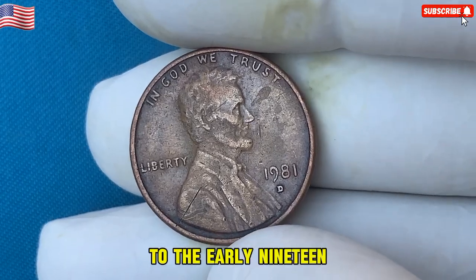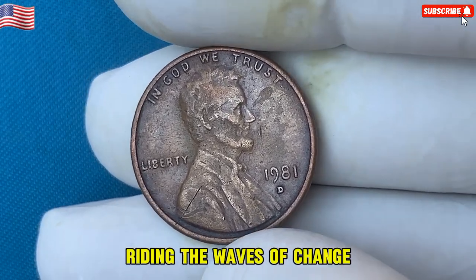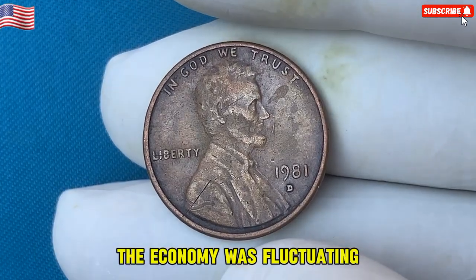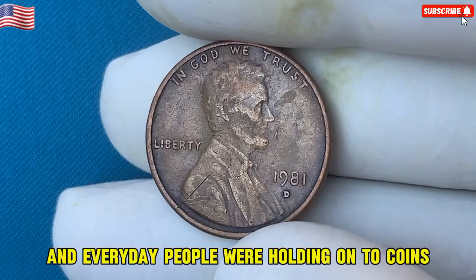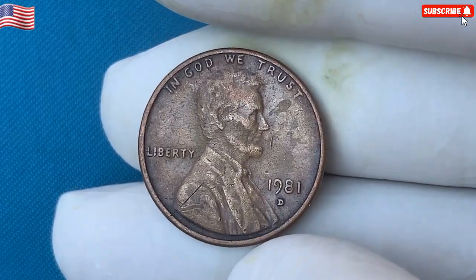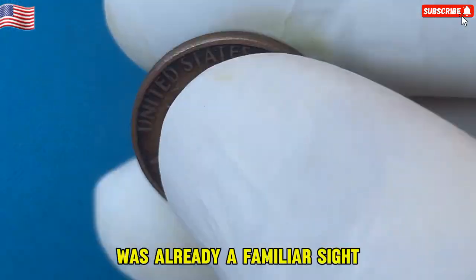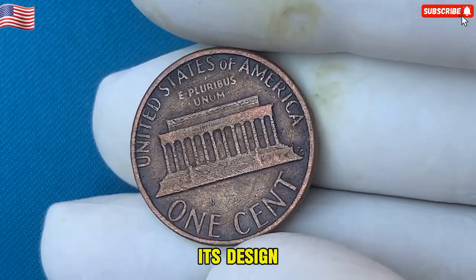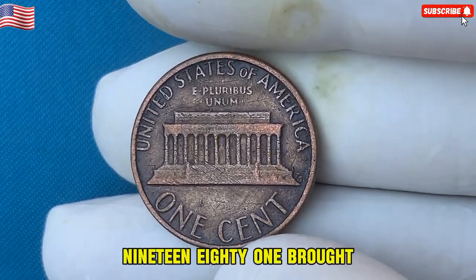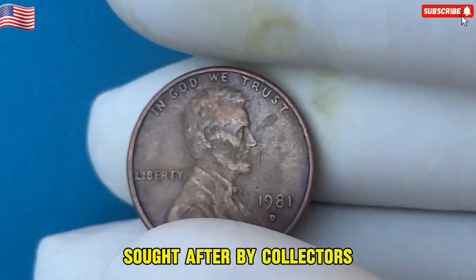Let's rewind to the early 1980s. America was riding the waves of change. Ronald Reagan had just become president, the economy was fluctuating, and everyday people were holding on to coins that seemed ordinary but had a story to tell. The Lincoln penny, a classic piece of American currency, was already a familiar sight, its design unchanged for decades. Yet, the year 1981 brought subtle differences that make some of these pennies particularly sought after by collectors.